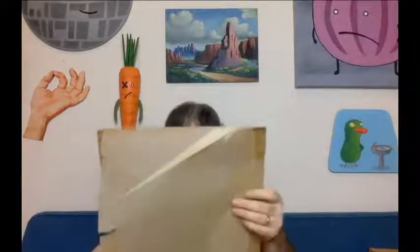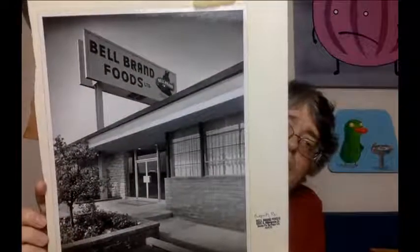Here's another picture of either Bell Brand factory or offices. One of those nice, oversized photos. Protected for all time.